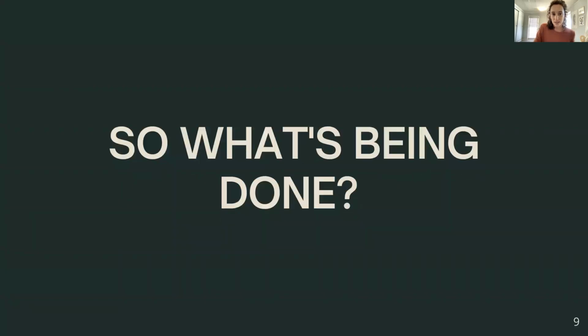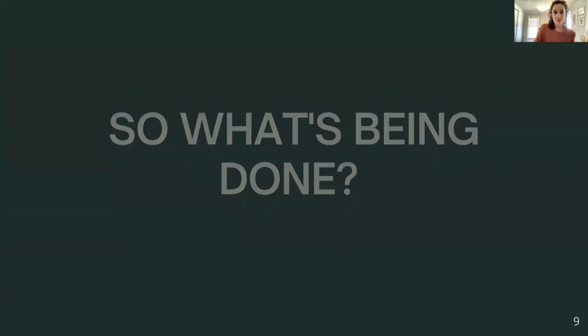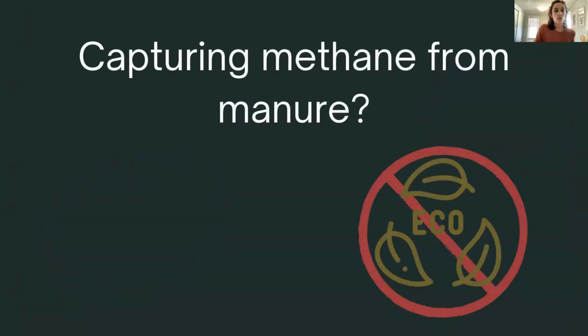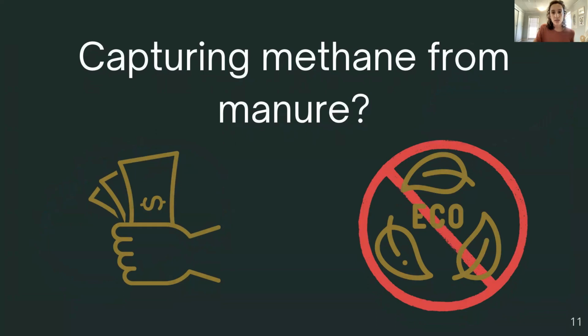So what's being done about this? In short, not a lot. There are two ways that we can address this: from the front end with the burps or the back end with the manure. For a while, people have been attempting to address the methane that's off-gassed from these manure ponds with machines called anaerobic digesters. Maybe you've heard of these before. They're basically devices that take the methane from the manure and convert it into usable energy.